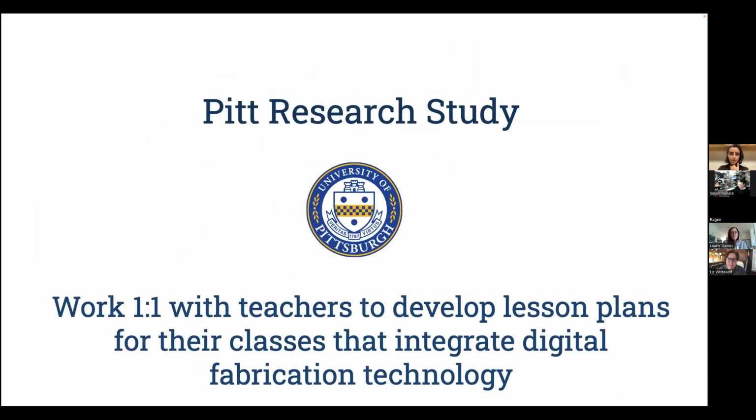So I started my research study as soon as I left the Fab Foundation. I started actually implementing my research study. And what I did was an intervention. I worked one-to-one with classroom teachers to develop lesson plans for their classroom content that integrated digital fabrication technologies.